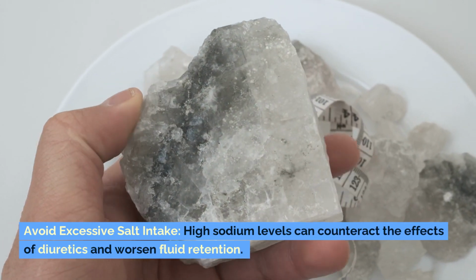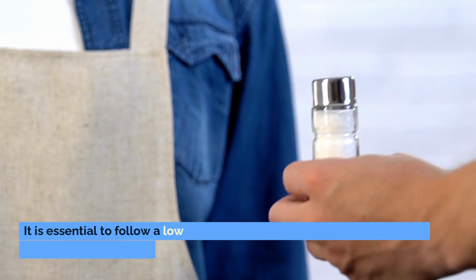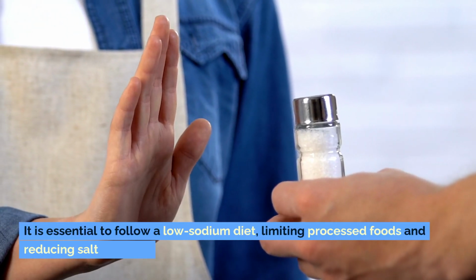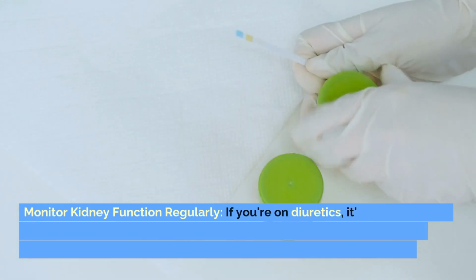High sodium levels can counteract the effects of diuretics and worsen fluid retention. It is essential to follow a low-sodium diet, limiting processed foods and reducing salt in meals. Monitor kidney function regularly.